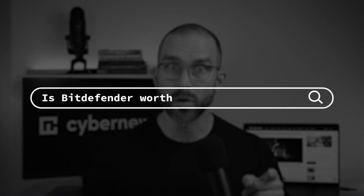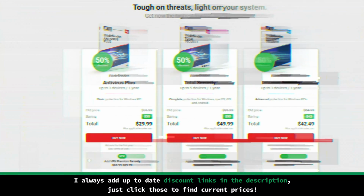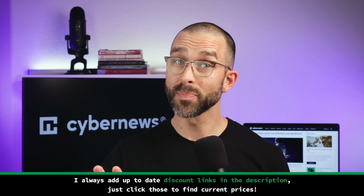Is Bitdefender worth it? Now, that seems like a good place to segue into the money talk. How does Bitdefender compare to the others? Surprisingly, their pricing is pretty standard, and the silver lining is you get a lot more devices straight off the bat. Now, hold up a second before I move on to a surprising recommendation.